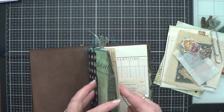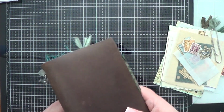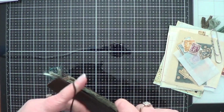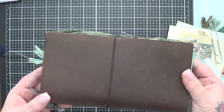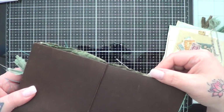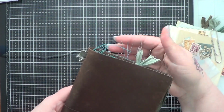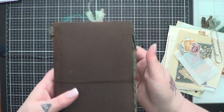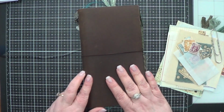Alright, and let's put this in here. I have changed the elastic for this, so it's 2 thin pieces of brown instead. But look at how pretty that looks with just the green fabric poking out and the little bit of thread and that little paper clip with the fabric. I just think it's really pretty. I feel like it belongs in this cover.